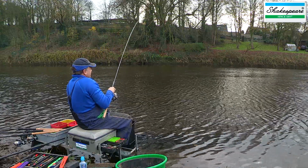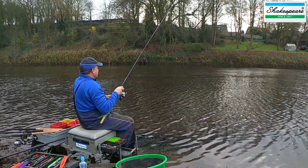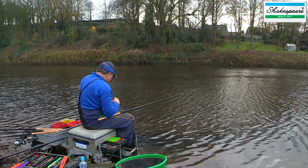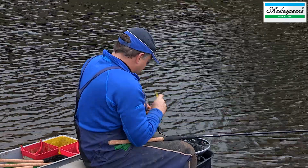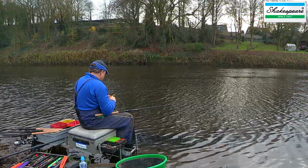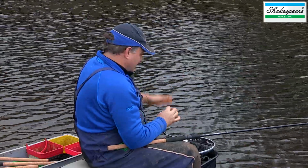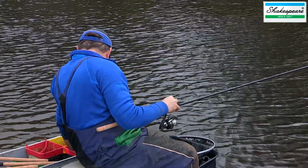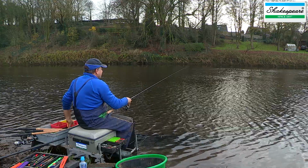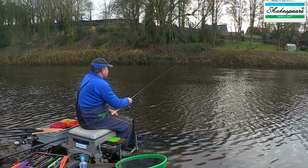Today the further out line has produced far more dace than roach, but it's been great to switch between the two lines and rest the inside. I think if I just plundered one line today, it'd probably get a bit harder and bites might even dry up. But even when I'm feeding further out, I'm not forgetting to feed the inside line.